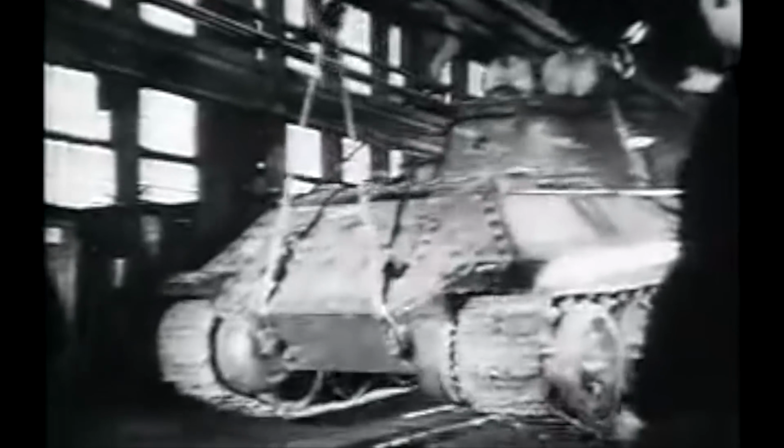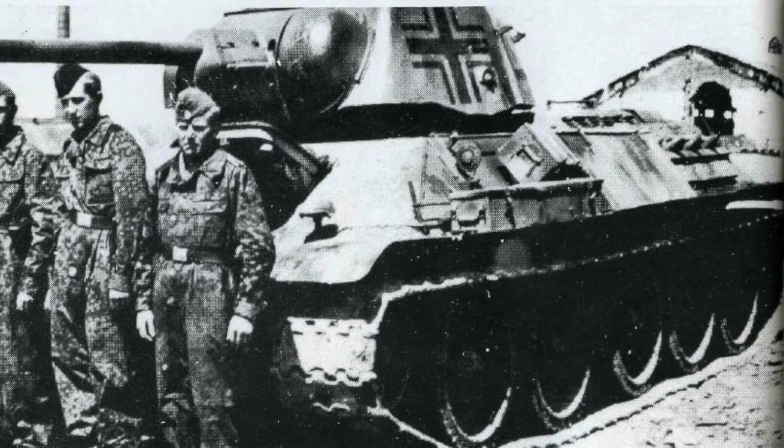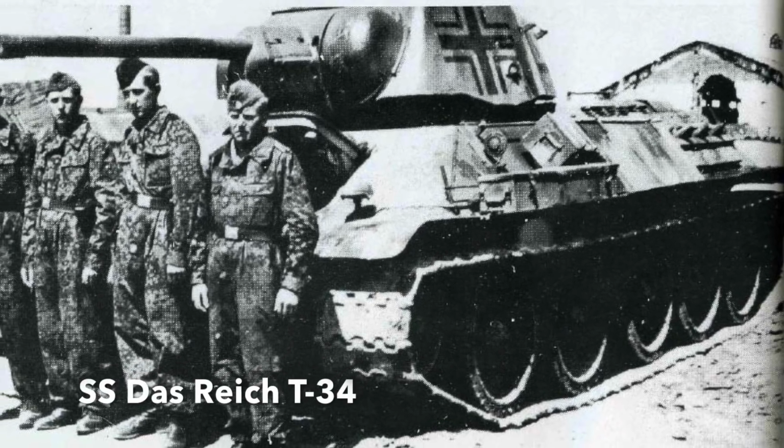One of the largest captures was by the 2nd SS Panzer Division Das Reich at Kharkov in 1943, when units overran a local tractor factory where the Red Army had been repairing T-34s. Some 50 examples were captured intact and integrated into the Das Reich. 25 formed a new 3rd SS Panzer Battalion in the 2nd SS Panzer Regiment.